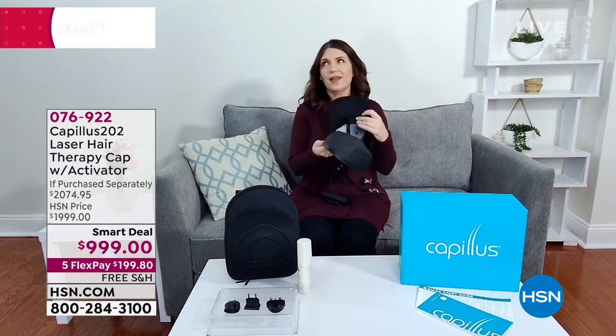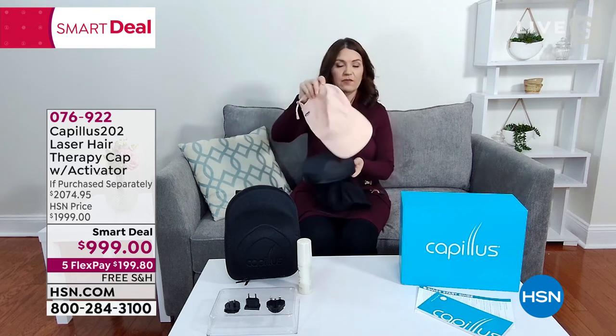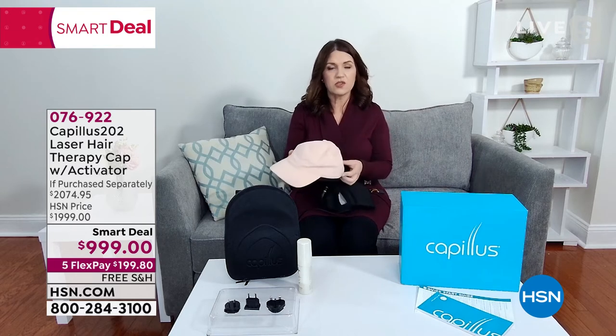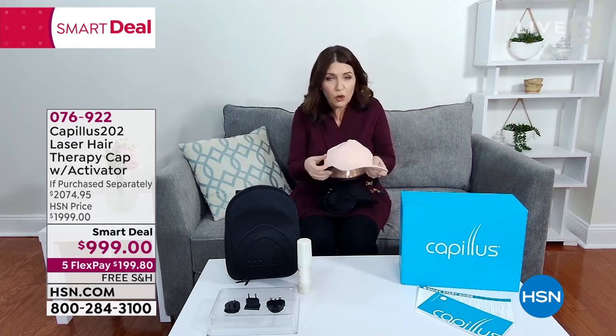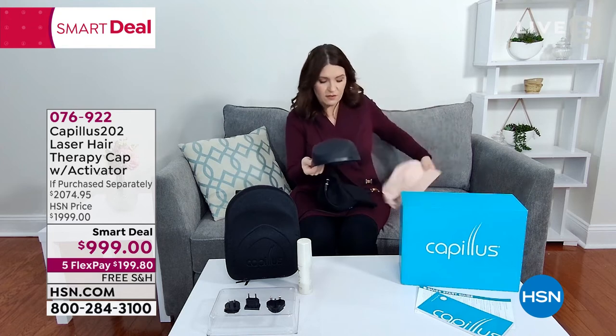If you have a Western hat, if you have a sun hat, if you want to use... where did my pink cap go? This is not the cap that comes with it. It's just a regular pink cap. But as long as it has a little hole in the back, or you can make a hole in the back, you just put this on the dome. So this dome can, again, go into your favorite sun hat.